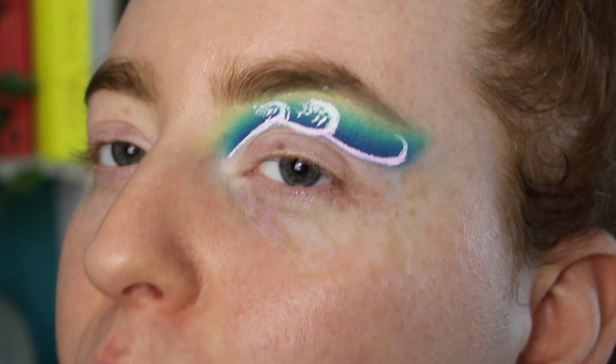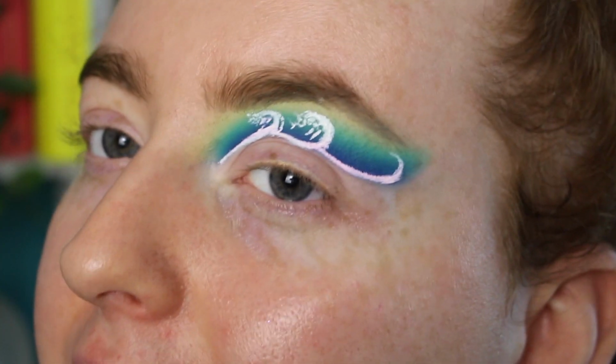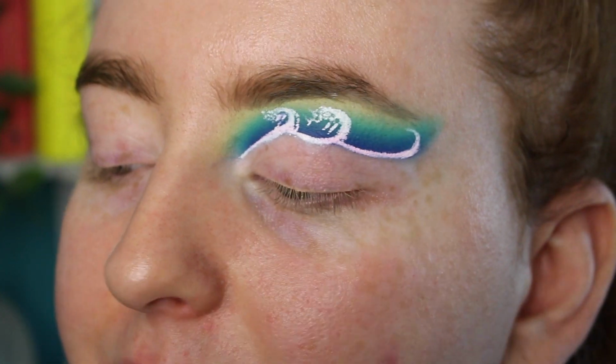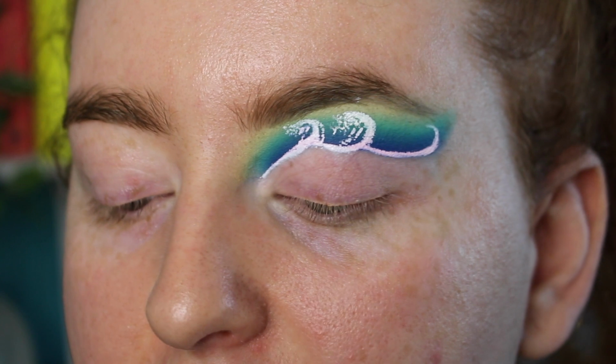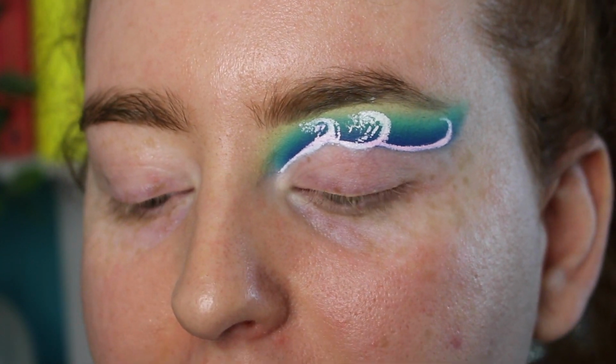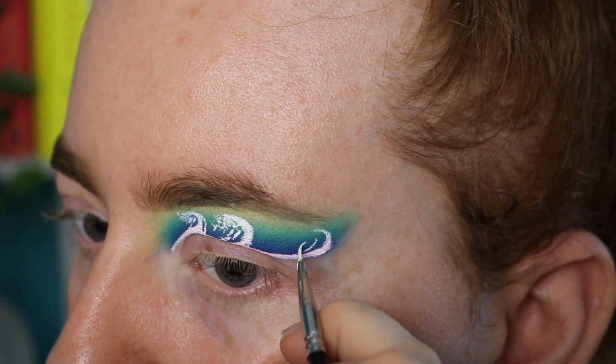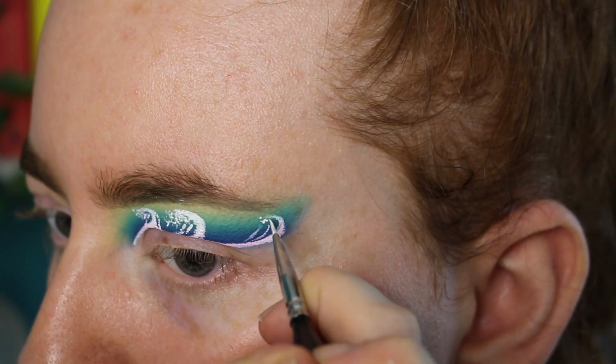I don't know why this white eyeliner is kind of turning a little bit pink. It's probably because it's mixing in with the blue. You know what? It's fine. We'll just ignore it. What do we think? I think it looks okay. You can kind of get the idea that it's supposed to look like a wave, you know. I'm gonna do the same with this outer one, and then we can finish up the lid and everything.